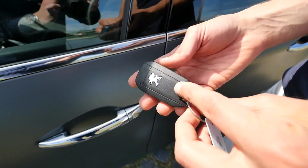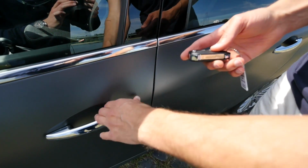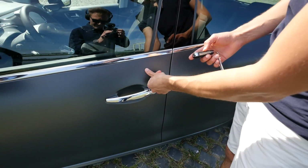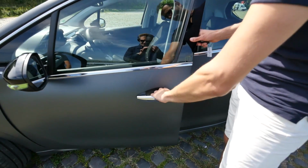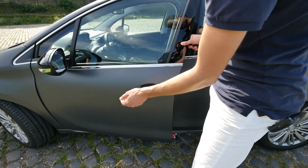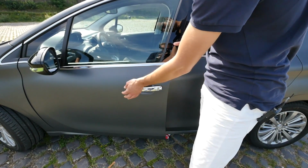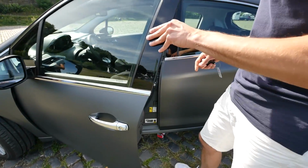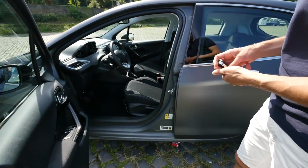This is the key here, by the way. I think it's some solid work in general. Now let's get inside. Again, it really feels rough, this surface, but that creates this special look. Door handles, well, I've seen more solid ones. You see it also with this chrome style. I think I like this contrast here. Then the door itself feels actually quite light. The car itself is also still quite light.